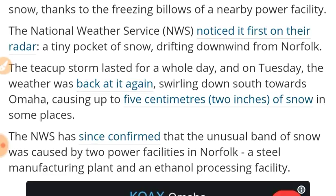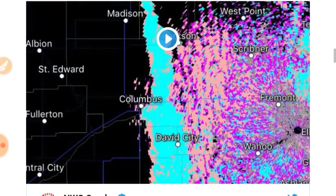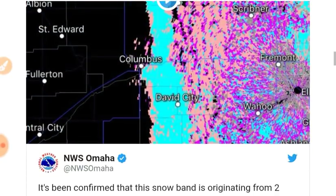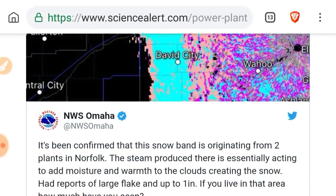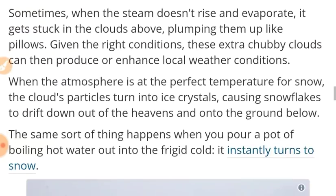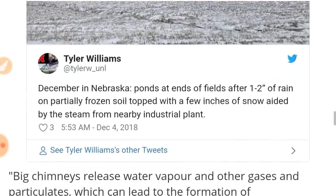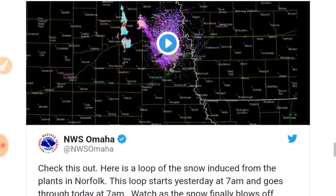Up to 2 inches in some places all day. Here's the radar image. We'll leave links to the article below. But, yup, it's confirmed. National Weather Service Omaha says the steam produced there is essentially acting to add moisture and warmth to the clouds, creating snow. It's true, if you live downwind from a nuclear power plant. There's another map.